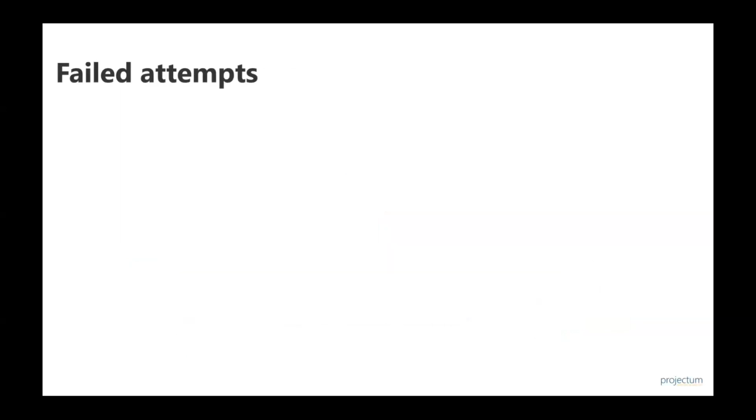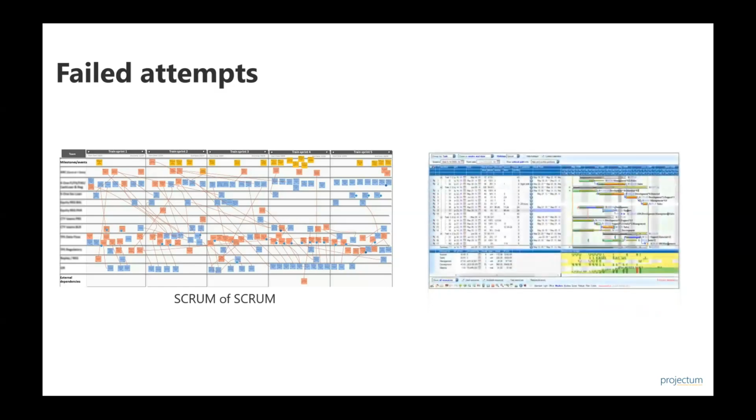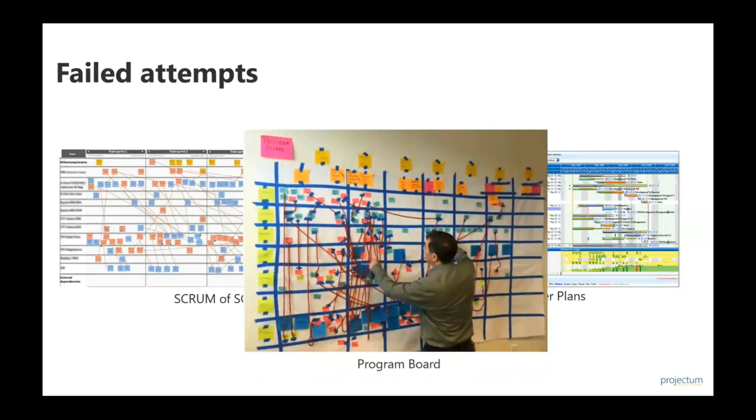We have seen a couple of failed attempts. Dare to call them failed attempts, but at least attempts to get an overview of this. Some call it Scrum boards. Some have tried with master plans. And then there's this infamous guy who tried to get the overview of his program by connecting everything on a whiteboard.